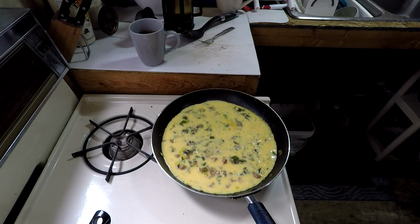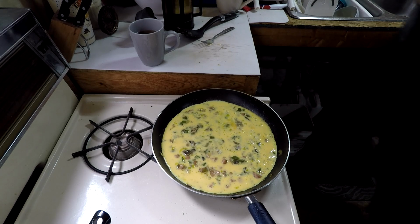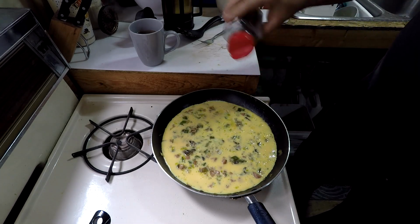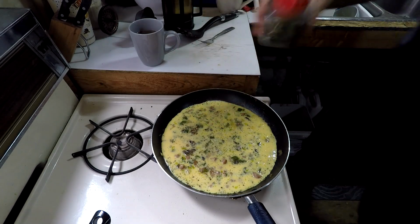That is going to be tasty, everybody. And I think I'll put a little bit of spice in it. Everything bagel spice. Stuff should be nice. Just a wee bit. Give her a little bit of zing. There.